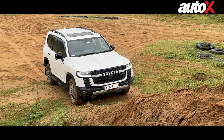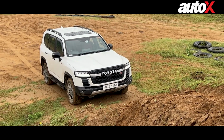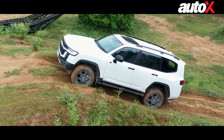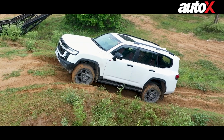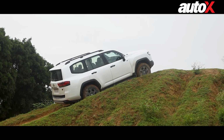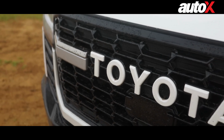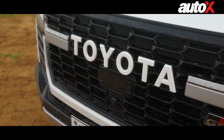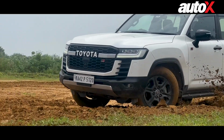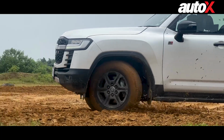The LC300 GR-S that you see here is the most well-equipped Land Cruiser ever. Starting from its outer appearance, you have to say that it looks quite menacing. At nearly 5 meters long and 2 meters wide, it's nothing short of a tank on wheels. The massive Toyota grille screams presence, and finished in either black or white, which are the only color options available, the GR-S is your local MLA's wet dream.